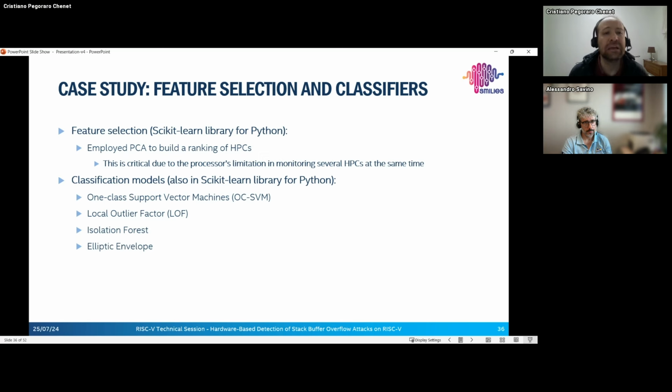The feature selection is implemented by the scikit-learn library for Python. We employed as algorithm the principal component analysis to build a ranking of the hardware performance counters. In our case, even though the PULP platform doesn't offer a huge number of hardware performance counters, the feature selection is important because in most processors we cannot monitor a lot of hardware events at the same time. Therefore, it's interesting to build a ranking of the hardware events available to enable a selection and prioritizing of the hardware events when we implement the approach.